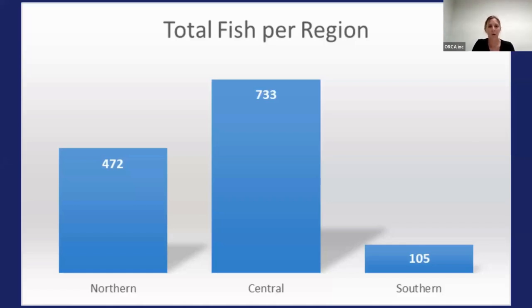So just to show you where we are with our fish representation, we typically divide the lagoon up into regions. We have the northern region, the central region, and the southern region. The northern region is composed of Volusia County and Brevard County. Central is Indian River and St. Lucie, and southern is Martin County. So you can see that we have pretty good representation from the northern lagoon. We have 472 fish. We have 733 fish from the central region and a little over 100 from the southern region.